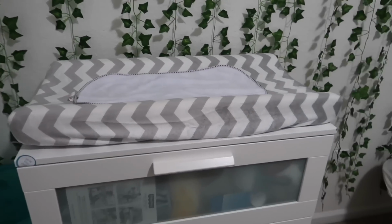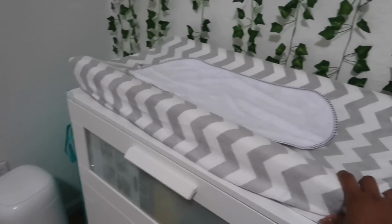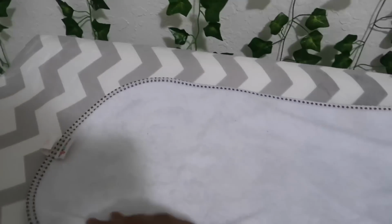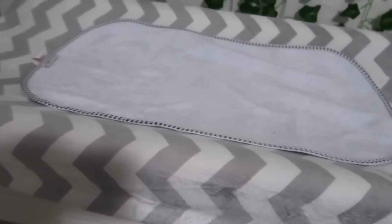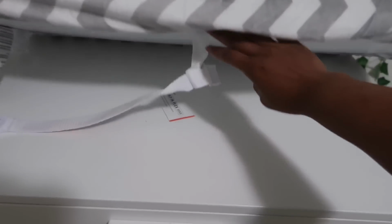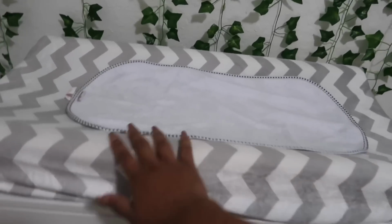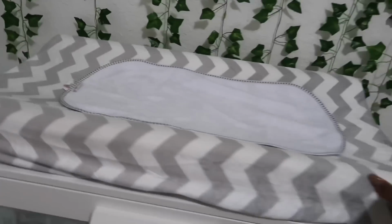Alright guys, so I just want to give you a little overview of what it looks like over here. This is the changing pad that I have here with one of the little liners. This is the Munchkin brand. I love these because if he ever has an accident, I can just wash this instead of this, because this is a little harder to clean. So I absolutely love this. It also has a buckle here, so if I need to grab something really quick, I can strap him down while he's on here. And I love this cover too, it's really soft and I just love the print. But yeah, this is where I change him in the room.